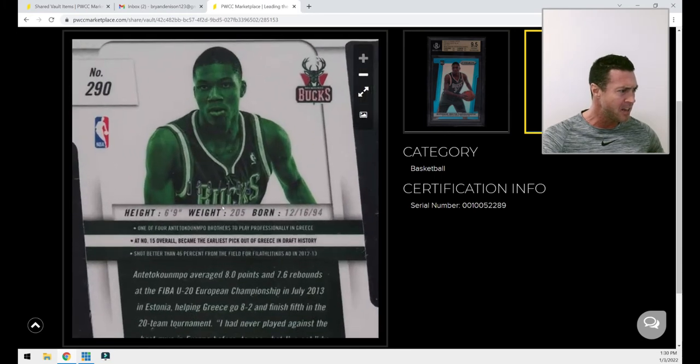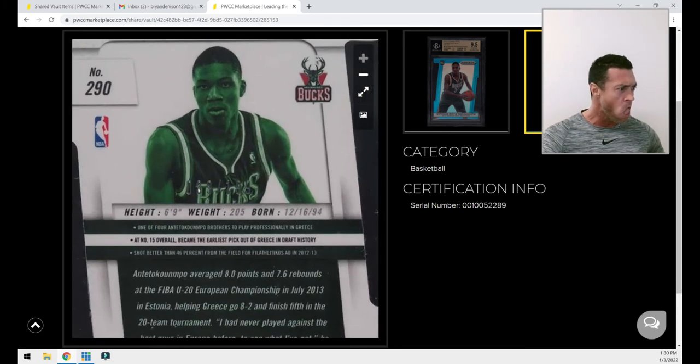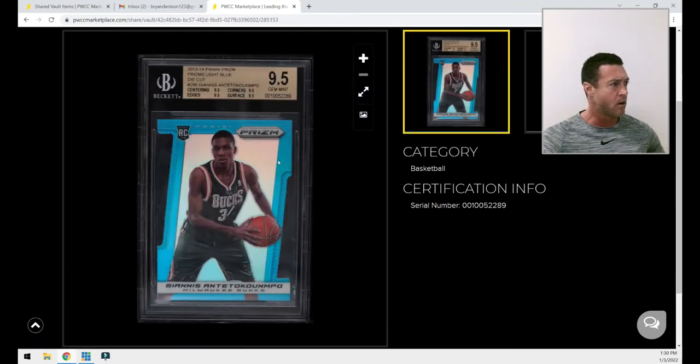You can kind of, if I zoom in like crazy, it's right there in the middle. Yeah, it's numbered to 199. Great card. Who would have thought Giannis would be what he is today? Looking at this little skinny dude here, probably looked like a 3-and-D guy at the time. But really happy to have this.